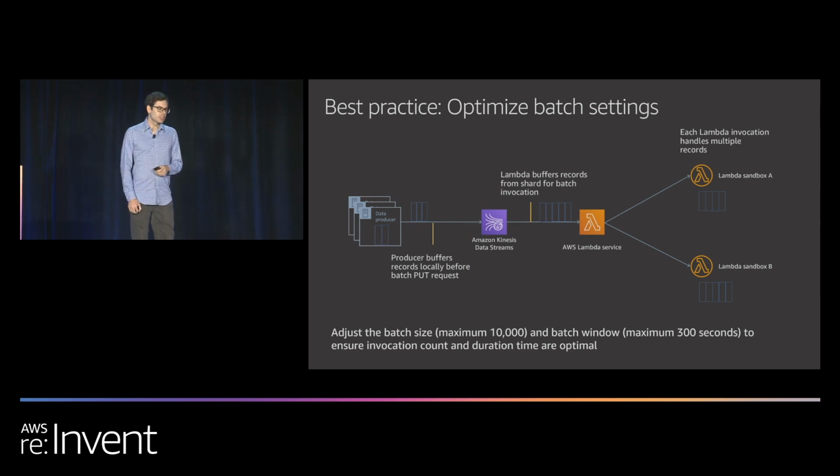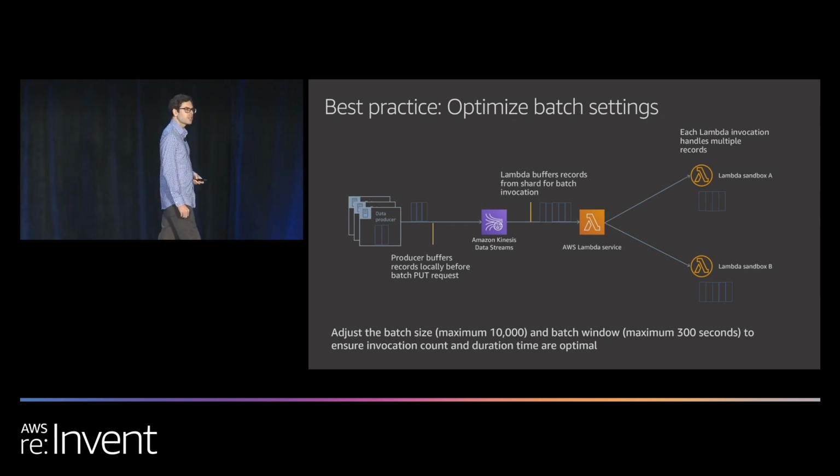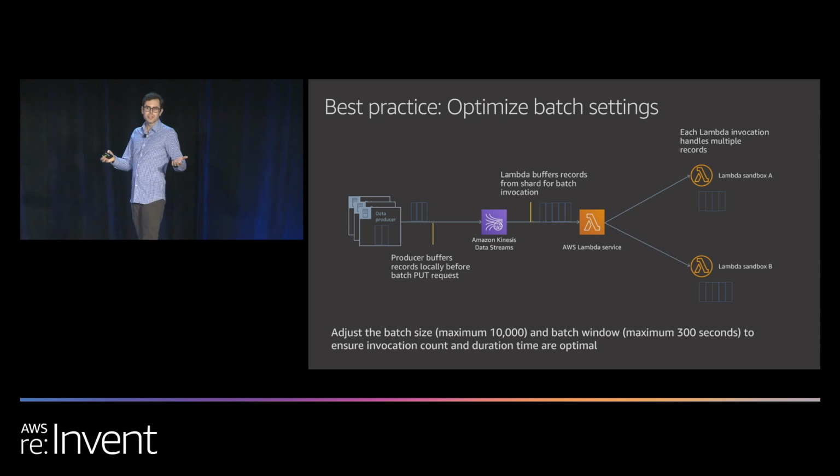Now, some best practices on the processing side. Well, first, we mentioned batching earlier. Batching isn't just for the producer. Batching has even more benefits for the consumer. So if you have a low throughput stream, as I said, we're reading the stream by default once per second. You can configure two knobs here: a batch size and a batch window. The batch size is effectively up to 10,000 messages, and the batch window is up to 5 minutes. So if you configure those, you're able to hold on before you do that invocation to get more messages in your batch, with one invocation of Lambda, more records in a single array, and decrease your Lambda cost by doing this batching. So it can be very efficient for low volume streams where latency is less of a concern.